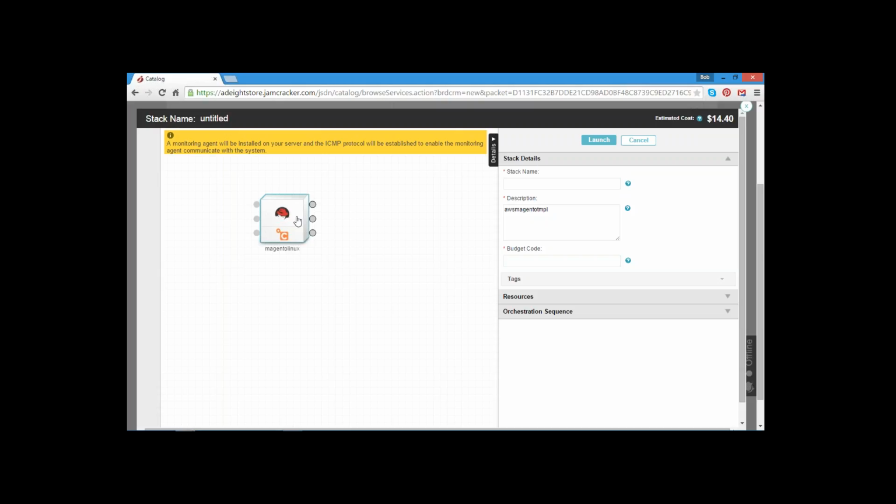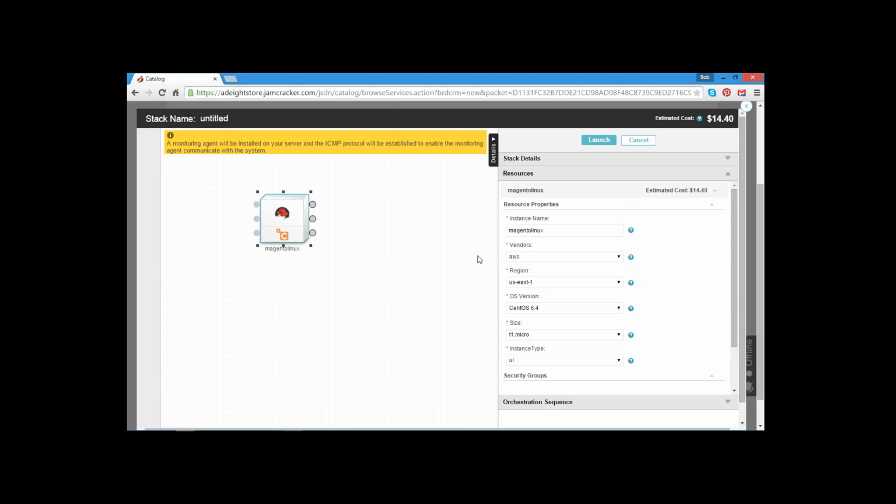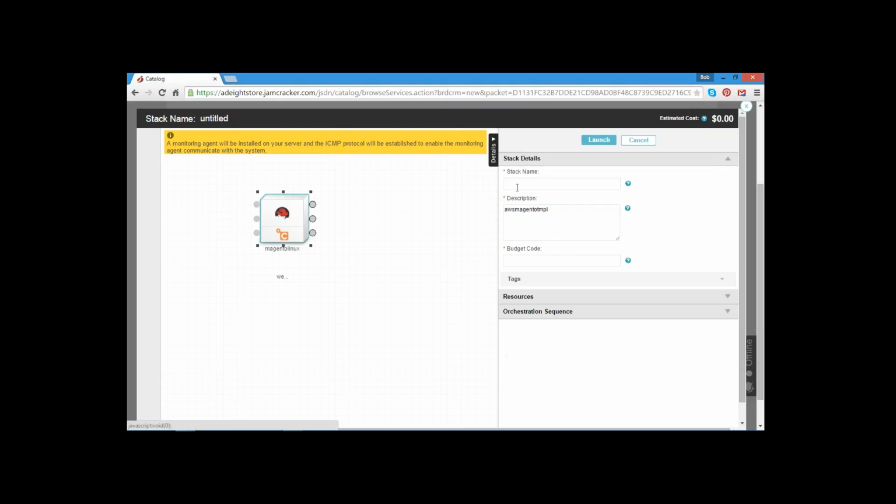In this case, I'm just going to spin up this Magento machine, and I'm going to give it a name and pick maybe the OS version that I want. And you see at the vendor, I'm only allowed to pick Amazon, but others could have Amazon and VMware in there. Pick my instance size. Maybe I want this to be a reasonably sized machine, and one small. That looks pretty good.